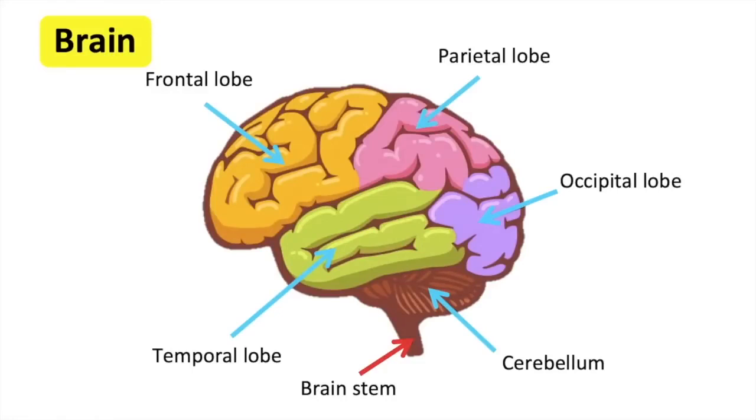The pons is the largest part of the brainstem. It's just below the midbrain. It contains nerves that help to connect to different parts of the brain. It also contains some cranial nerves, which are involved in facial movement and for transmitting sensory information.